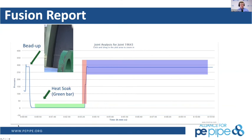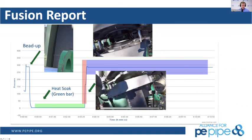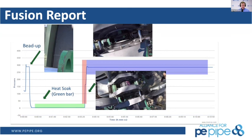So that's when we have 0 pressure in the system, that hydraulic system. So there's no pressure up against that heater plate. And that goes for, in this case, 3 minutes and 20 seconds. And then we do what we call the heater removal. So here we have heater removal. That's when we pull the heater out after we've heated those ends. And we have 15 seconds typically to bring pressure up into the system, pull that heater out, and close the ends, which we see right here where the fusion takes place.